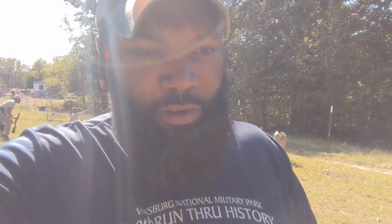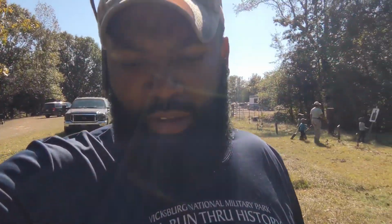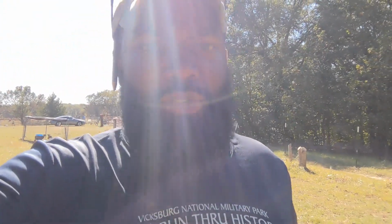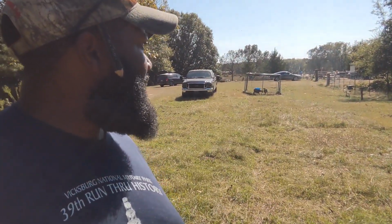Boys 4 or 5 years old gotta have a BB gun, and once they get to Tim's age where they're able to hold a shotgun and .22s, they get those as well and start hunting. So grandma's back there teaching him how to shoot, and before you know it, Titus will be somewhere hunting some deer or some squirrels.